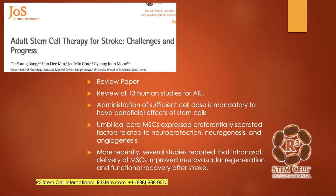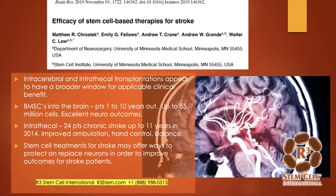Now, they did talk about intranasal delivery. We do that sometimes at our clinics. It's quick, it's safe, and it's very easy in the sense that it just takes a few seconds. The cribriform plate deep in the nasal cavity is pretty porous and permeable, so you can get a nice concentration of the stem cell material into the central nervous system to improve recovery.